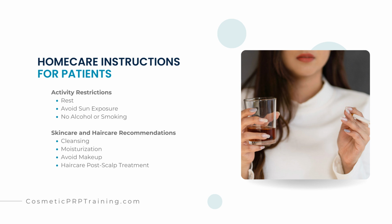Hair care, post-scalp treatment. If you're treating the scalp for hair restoration, they need to avoid washing their hair for at least 24 hours. After that, they should use a gentle shampoo, nothing too harsh.